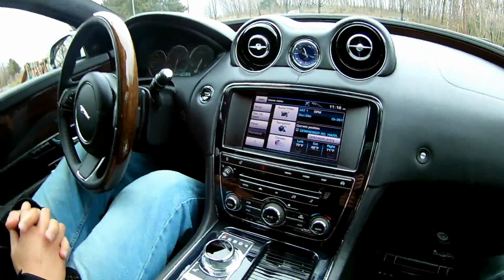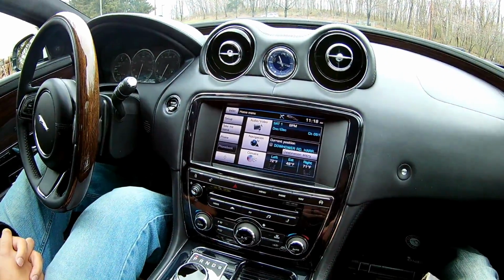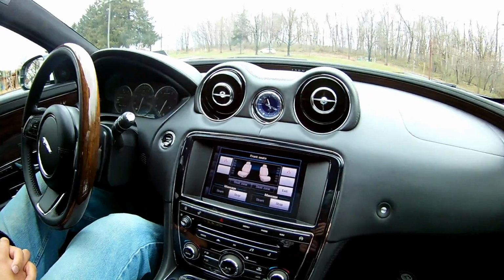But now, this car has, let's see if we can find it, massaging front seats. I'm gonna kick it on for both of us. And what it does, it's kind of like you can feel it inflating and deflating. You can feel it on your back. Will was saying that if he drives down to the Outer Banks, that'd be nice to have. You're driving for 6 hours. Who wouldn't want a back rub? Right.